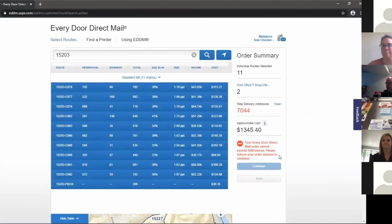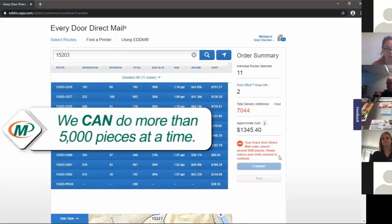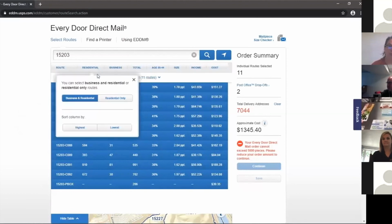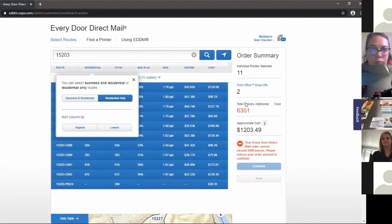Now, on the right-hand side, there's a message saying that it exceeds 5,000 pieces. Because we have a permit with the postal service, we can do more than 5,000 at a time. If we go back over to the table, each column you can interact with. For example, if we click Residential, you can do business and residential or residential only. If I click residential only, the amount on the right-hand side changes. This is just a brief overview of how to pick your routes on the website.